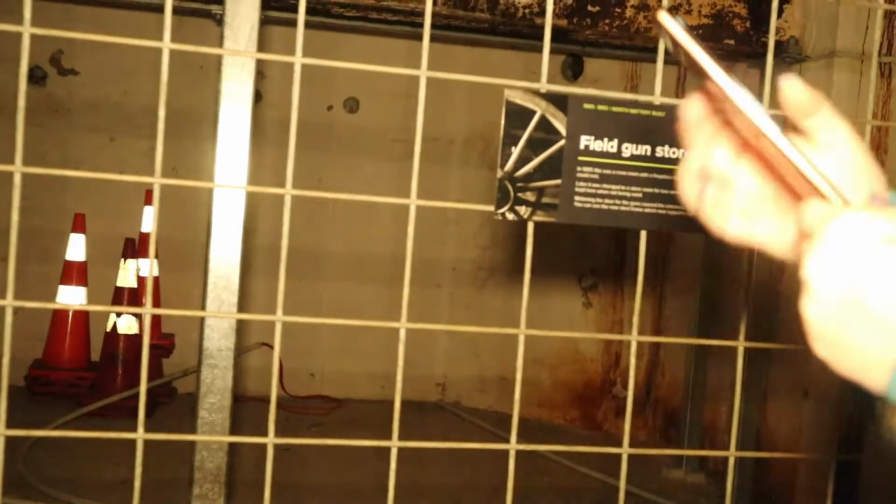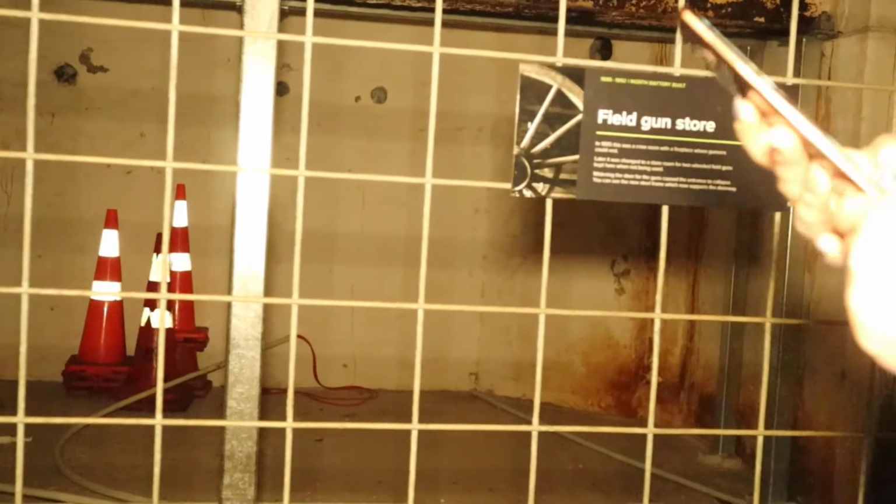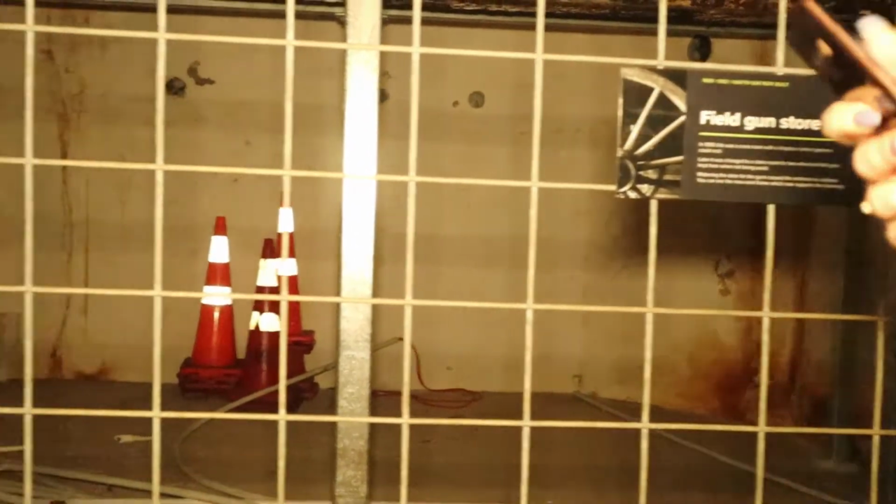Oh, they may have shut it too. Look, yeah. Well, they shut it, it's not open. This is actually quite good because we get to go through here on our own. Field gun store. Let me just, I want to get some footage. Photos? Yeah, photos and footage.